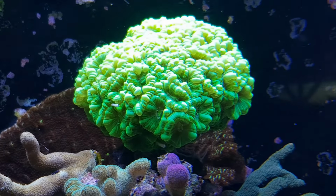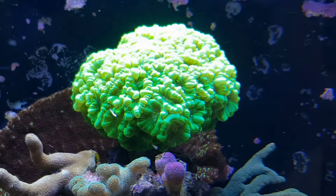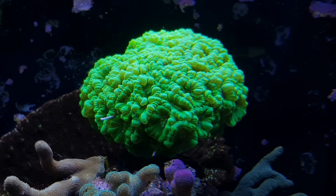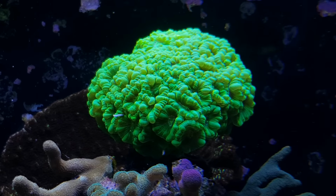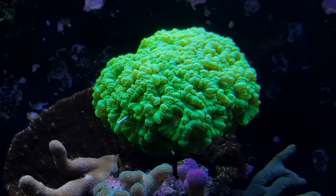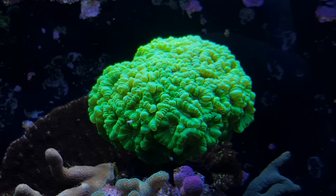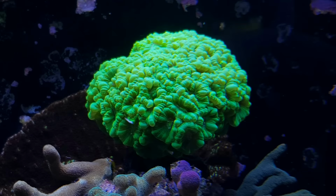The colors are very bright. It's actually even kind of hard to put it on camera without over or under saturating it. I think this looks the best. The color is, well, toxic green yellow, and yeah, it's sitting there. It's happy. It's expanding. This one I bought as around 10 heads, so it was also kind of a small frag, and has grown like this in about 1.5 years.